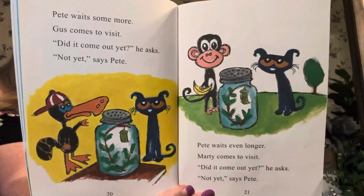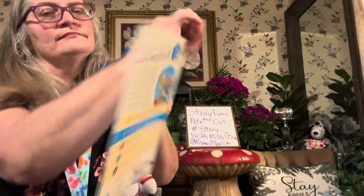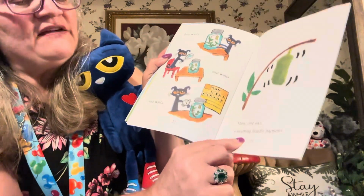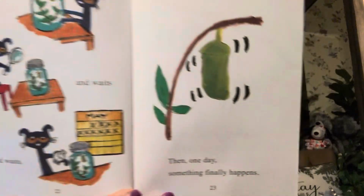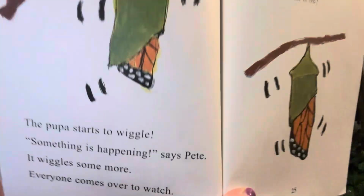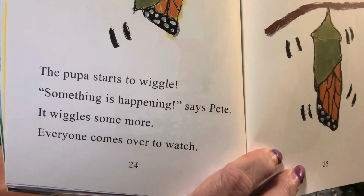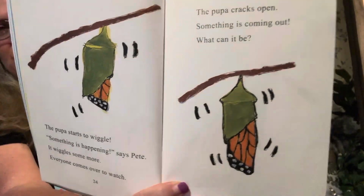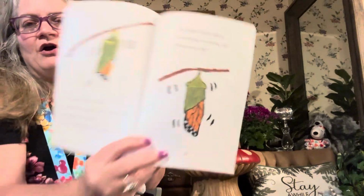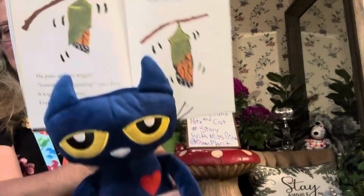There's the picture. Pete waits and waits and waits. Then one day, something finally happens. What do you think's going to happen? The pupa starts to wiggle. "Something is happening," says Pete. It wiggles some more. Everyone comes over to watch. The pupa cracks open. Something is coming out. What can it be? What do you think it is?